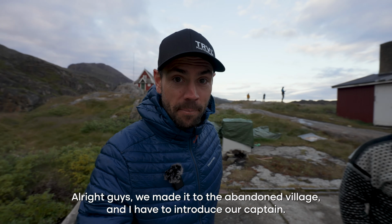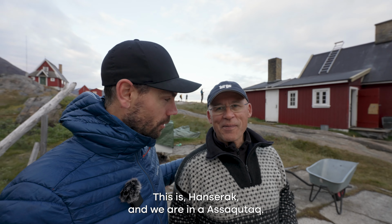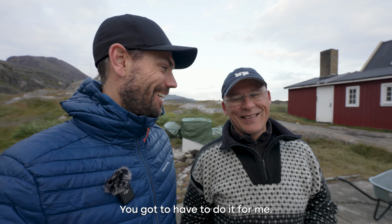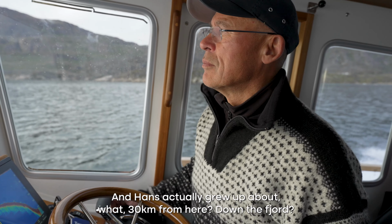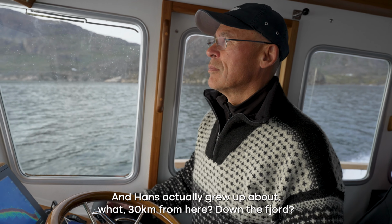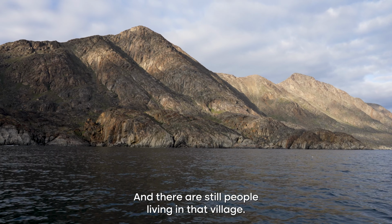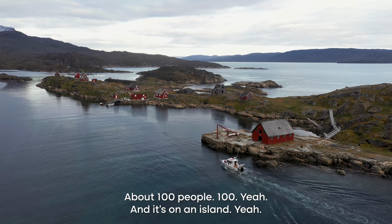All right, guys, we made it to the abandoned village, and I have to introduce our captain. This is Hans Roch, and we are in Assaqutaq. Assaqutaq is an abandoned fishing village, and Hans actually grew up about 30 kilometers from here down the fjord, in the next village down, and there are still people living in that village, about 100 people, and it's on an island.